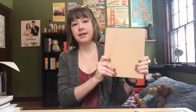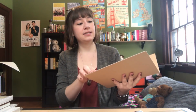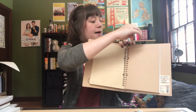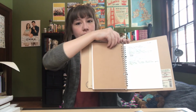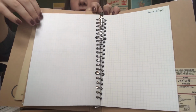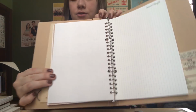So the first thing I got was actually an A5 binder in craft. They have these in craft and also in black. I got for this the 5 tab dividers, which have the dividing tabs at the top. I got for it the lined paper and then also the gridded paper. And this is the pen test that I did with my fountain pens, and it performed very well. So I was very pleased with that, and I'm excited to start using this binder.